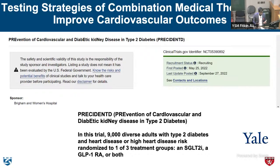This is a PCORI-funded trial and does provide some hope for the future that these types of funding sources may be optimal to evaluate combination approaches in clinical practice.